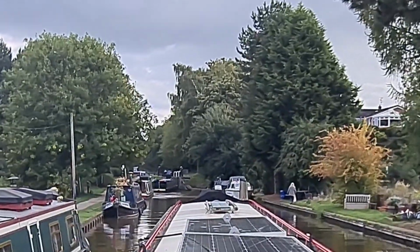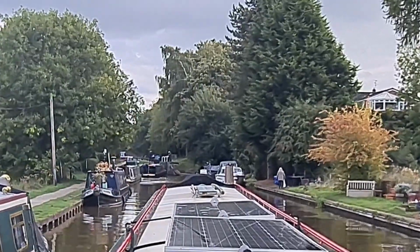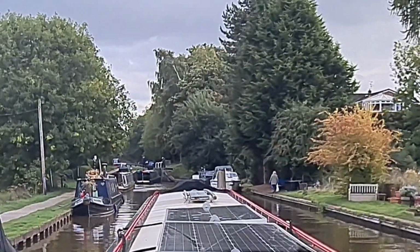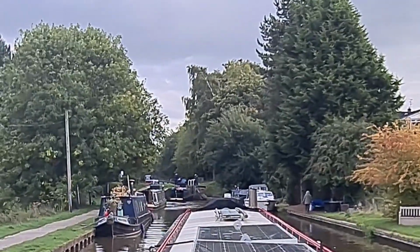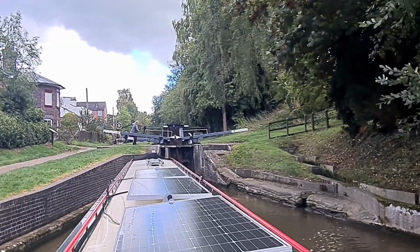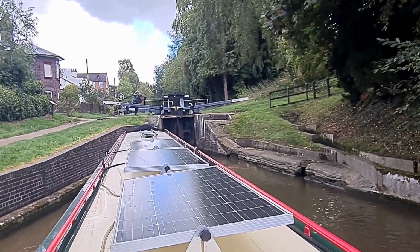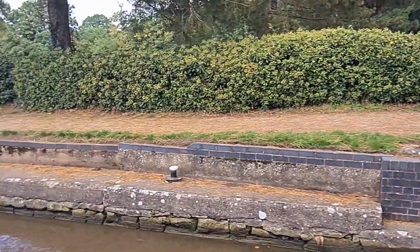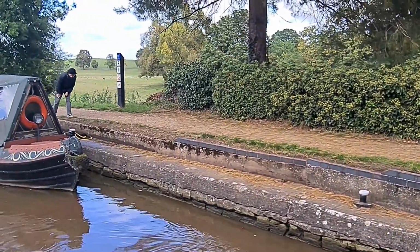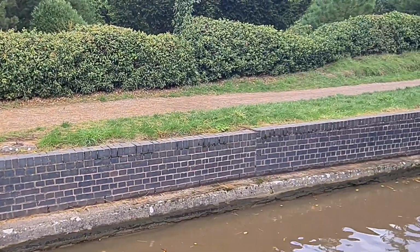This is lock number 3 and there's a boat just going in, so I'm going to have to pull in and wait for them to pass through. So let's see. I was ready to go into this lock as the other boat was leaving. It was a bit tricky because the lock landing doubles as a water point and somebody is getting water. So I had to leap onto this wall.